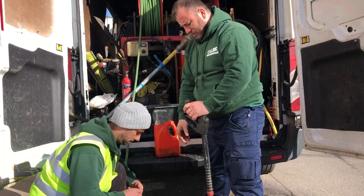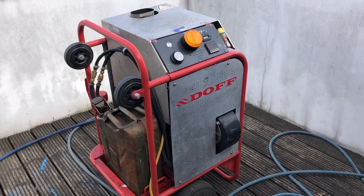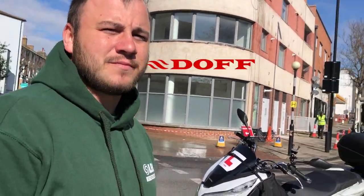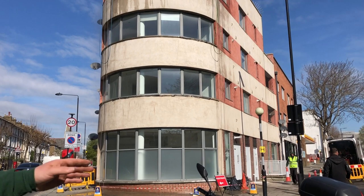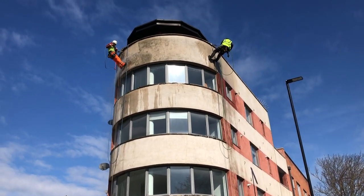Doomy. Hi guys. How you doing? Tell us about today's job. Today, I just cleaned this block of flats, all the render. It's low pressure work, a Doff machine, low pressure steam cleaning. We've got a good old Doff steam cleaning. You can see it's a Doff there. Okay, let's get to it then.